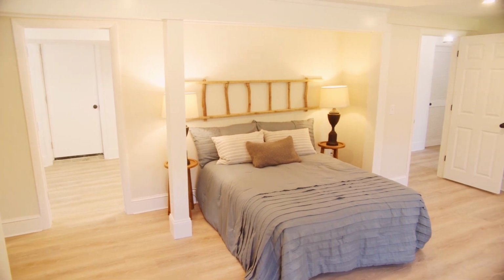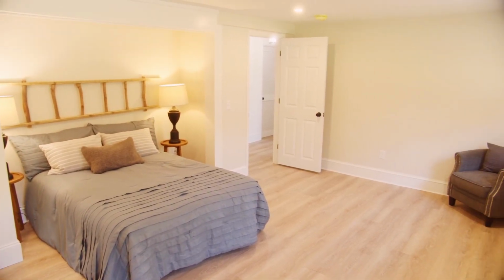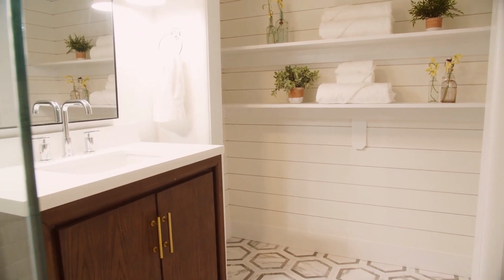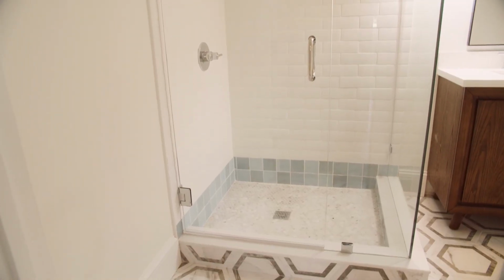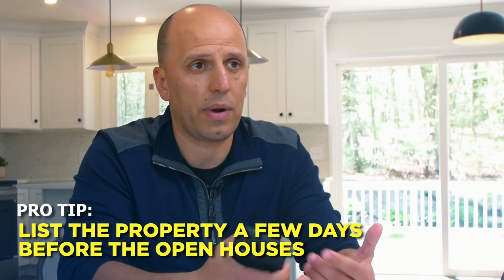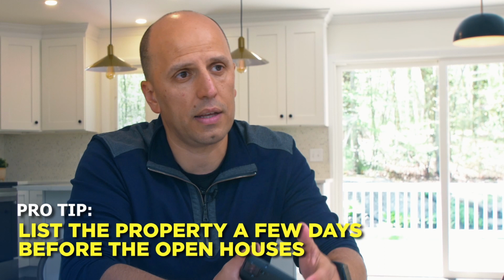But obviously a deep cleaning of the property, stage it, take professional photos, and have our agent list it on the MLS and pretty much get it ready for showings. Typically we list on a Tuesday or Wednesday, and the first open house is on Saturday or Sunday. This way we have enough time for all the portals online to show it, right? Redfin and Zillow and all these websites have the listing live so people can start scheduling the showings.